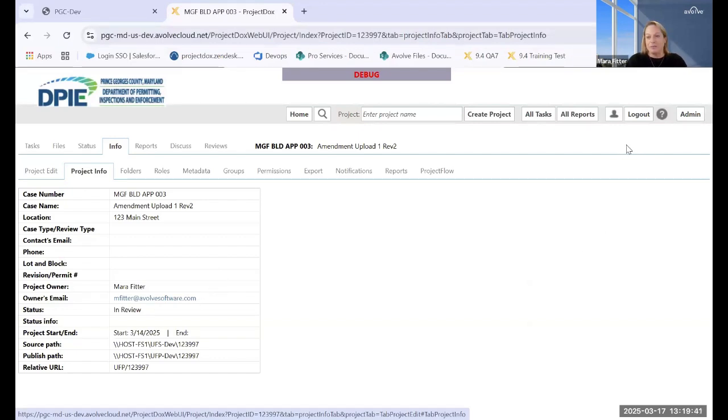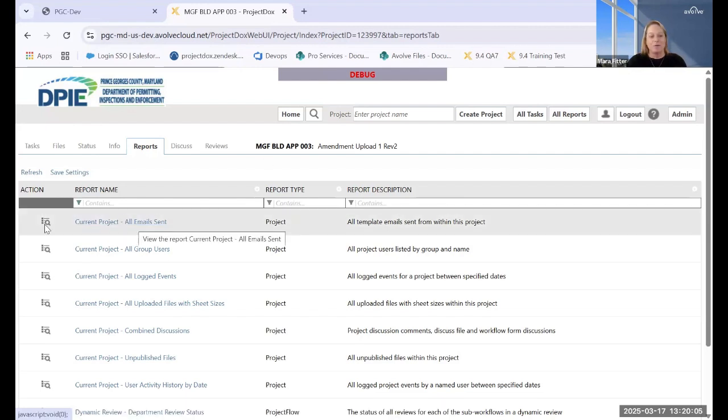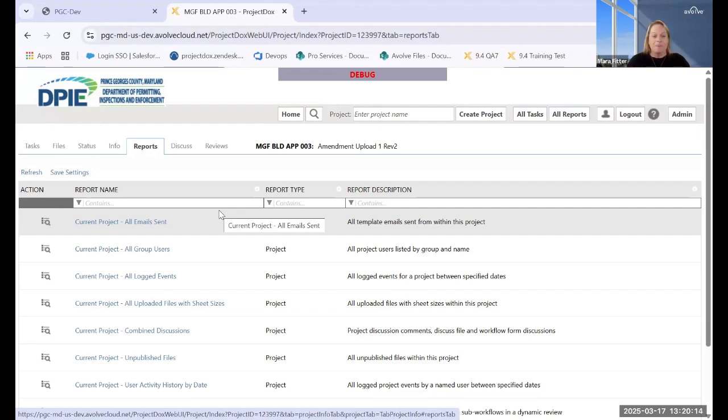So you have the information here under project info. Just like in today's world, there's a little eye over on the right-hand side, and if you click it, it opens this. Same thing. The reports tab takes the place of the project reports button that was over on the right-hand side. You still will have access to whatever reports you have access to today. The big difference here is if you click on the name of the report or on the icon, they both open up the report. In past versions of Project Docs, if you tried to click on the name of the report, it would not open.